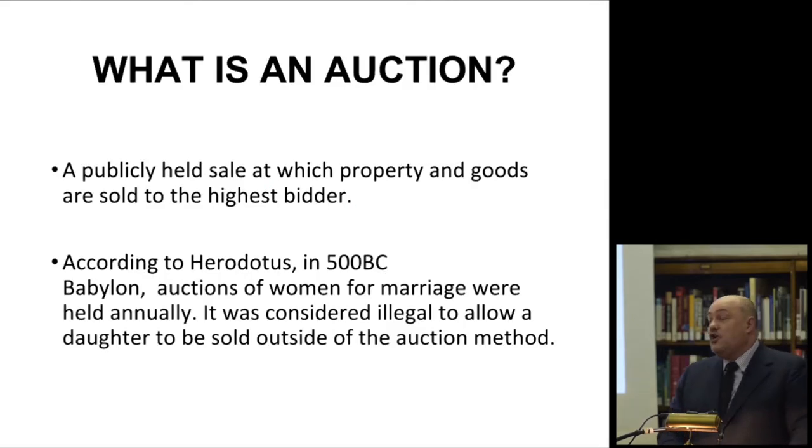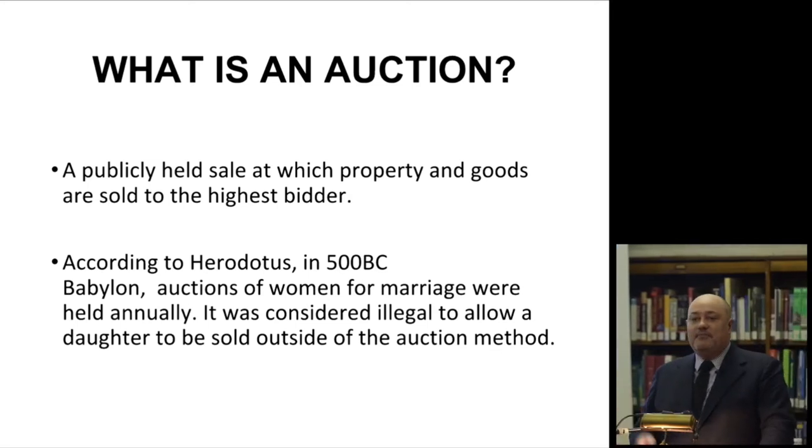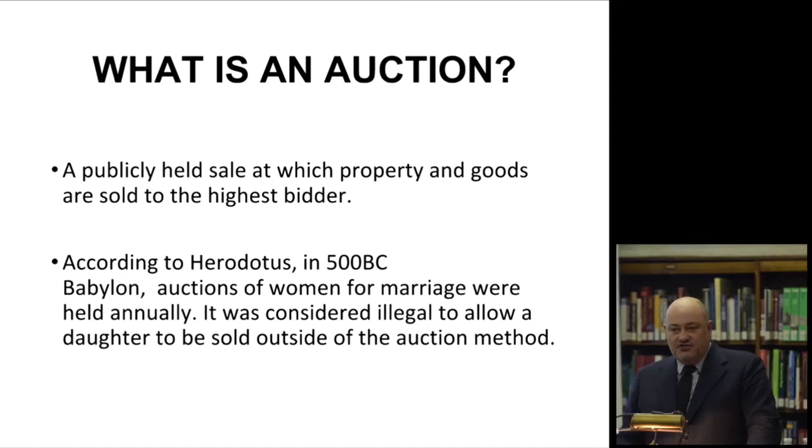Brief history of auction. You have a definition first of an auction right here. Any held sales in public where you find a buyer and a seller is an auction. Wall Street, the stock market, is by definition an auction.